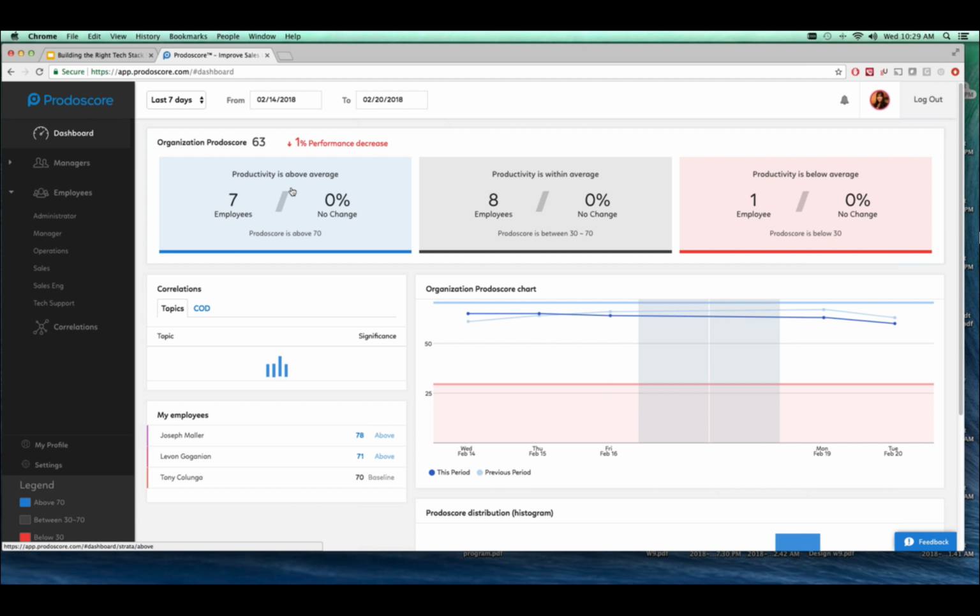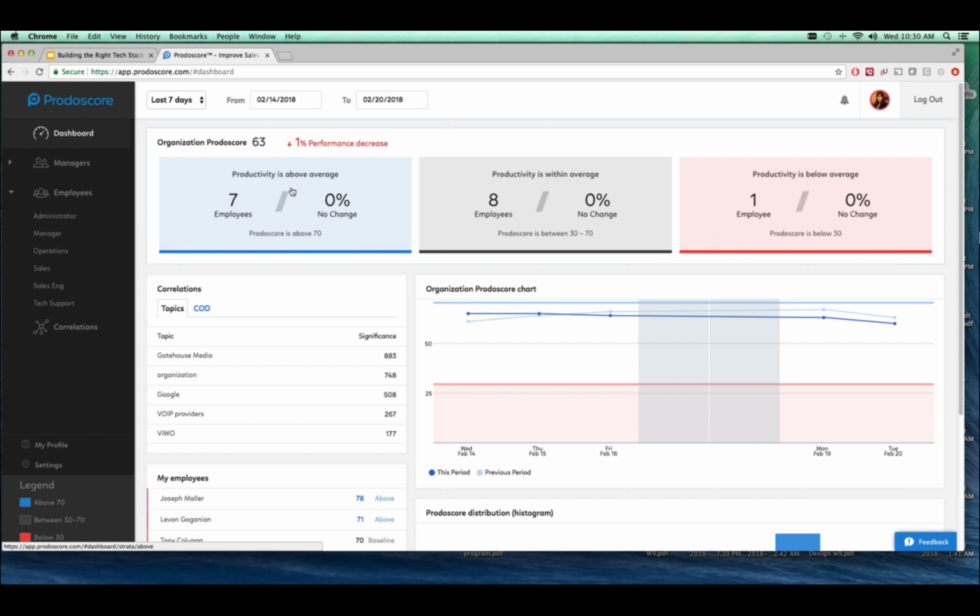I would spend hours logging into CRM and having to pull activity logs to see how many opportunities they touched, et cetera. And that's a waste of my time. So I needed more efficiency, and Prodoscore allowed for that. That's really it.